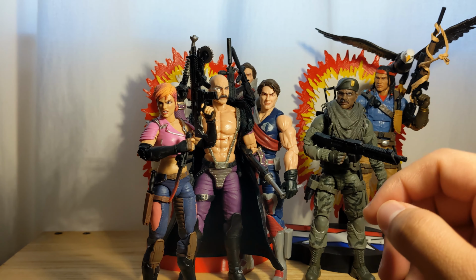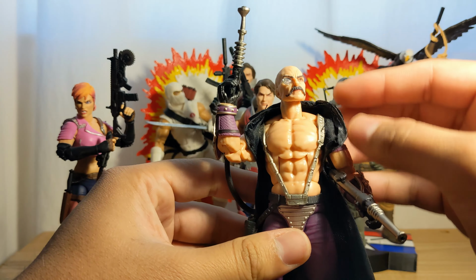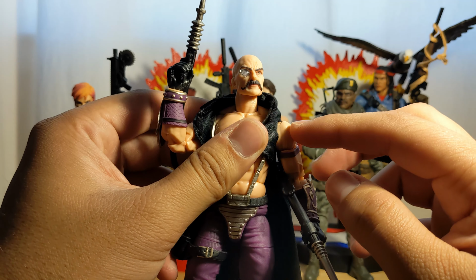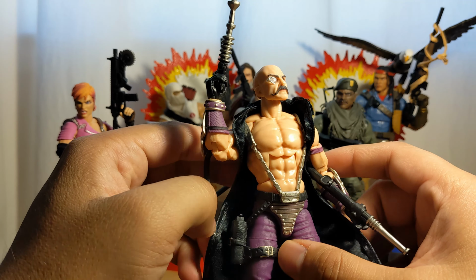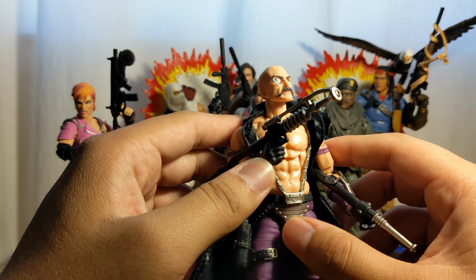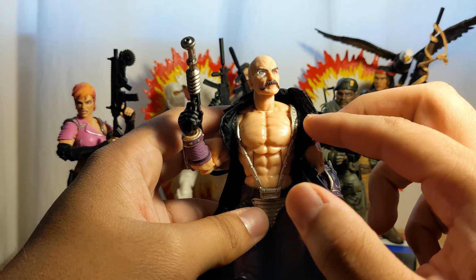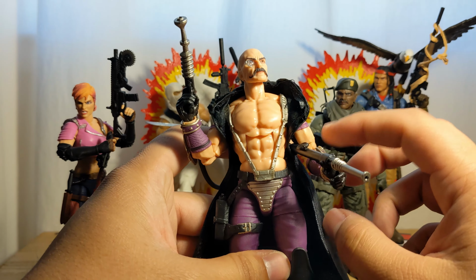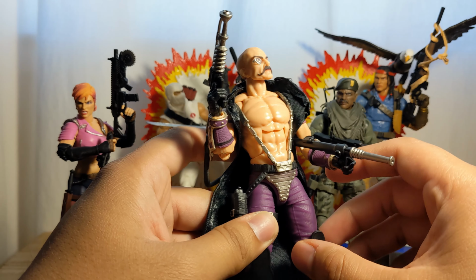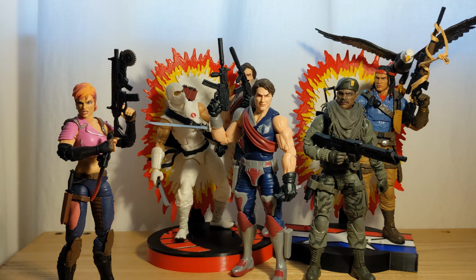Then to make my list, we have here Dr. Mindbender. It's a real shame about his cape and how it dyes onto the skin. It's unfortunate, but I haven't been able to remove it even with acetone. So that's kind of a bummer. I mean, you don't really notice it when he has his cape on, so that's fine. But his accessories were kind of lackluster as well, very diorama specific. But he's still a great figure overall.